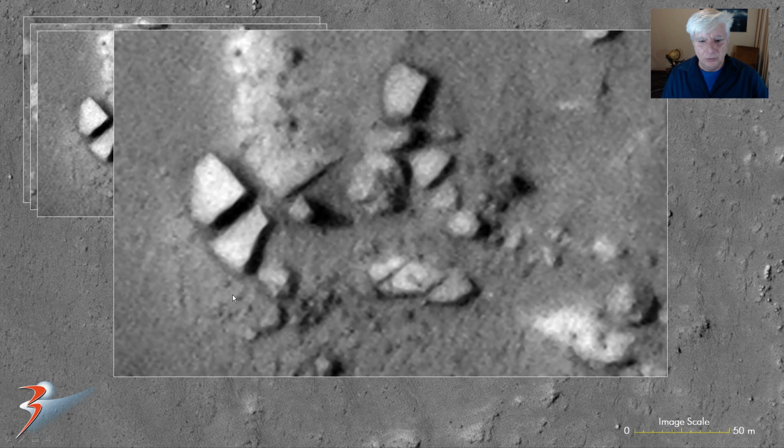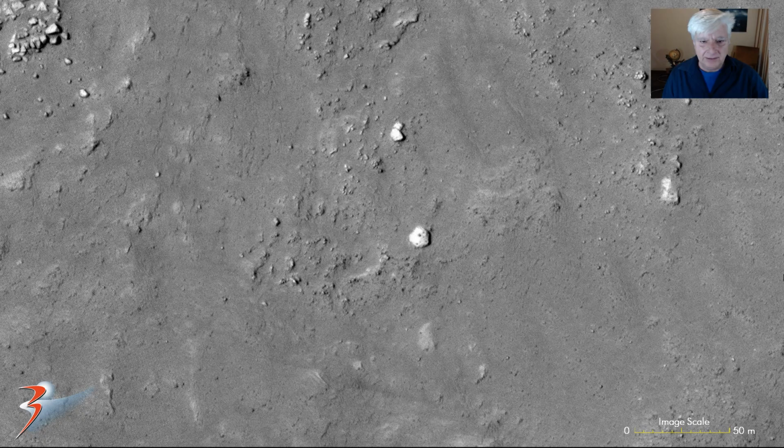You've got more of these megalithic blocks with straight edges, 90-degree angles. Check out the well-defined edges on those. There as well, right angle over there, straight edge. So it looks as if this area was covered in water that flowed through here and caused utter devastation. We're looking at these anomalies here.